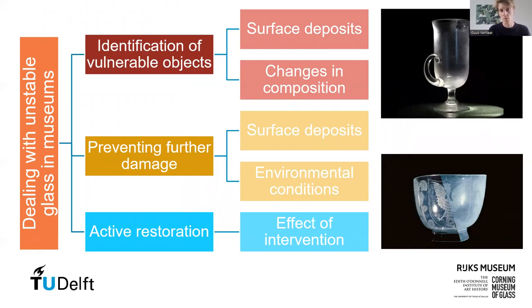While dealing with unstable glass in museum collections, there are three main issues identified by conservators where analytical research could be beneficial. This is the identification of vulnerable objects, developing guidelines for the prevention of further decay, and studying the effect of active conservation treatments, such as cleaning the glass with solvents. In the rest of this talk, I will focus on the first item, the identification of vulnerable objects. This problem can be approached by looking at the presence of degradation products, surface deposits, namely the salts, and by characterization of the degraded layer in order to advance our understanding of the degradation process. So this is almost a fundamental study of glass alteration. And of course, these topics are associated with the other two main issues identified by the conservators.